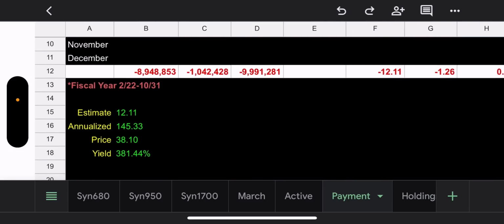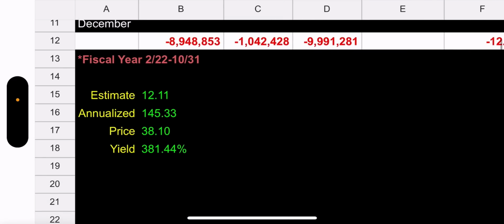What would that yield? Again, they're not going to pay you the full 12, but let's just say they did. 12.11 annualized, we're looking at 145.33 for the year. So if you look at the current price, 38.10, that yields 381%.